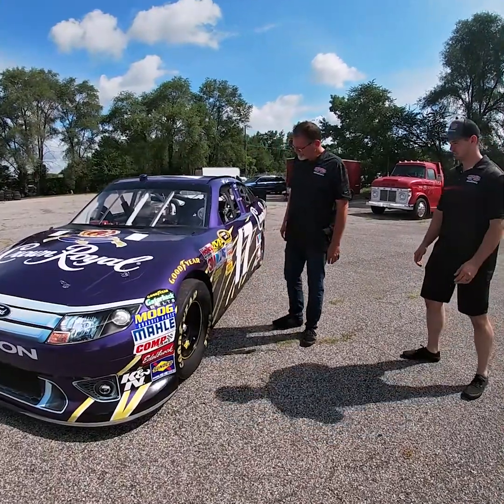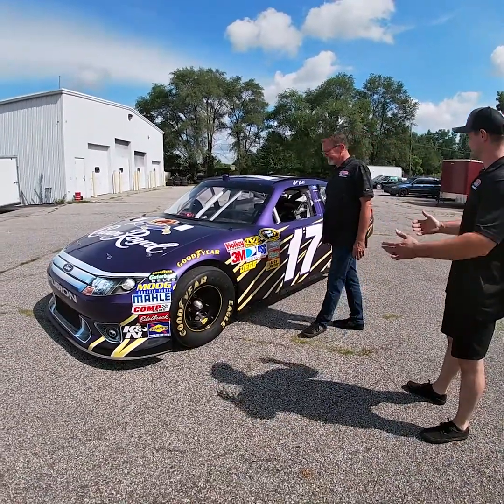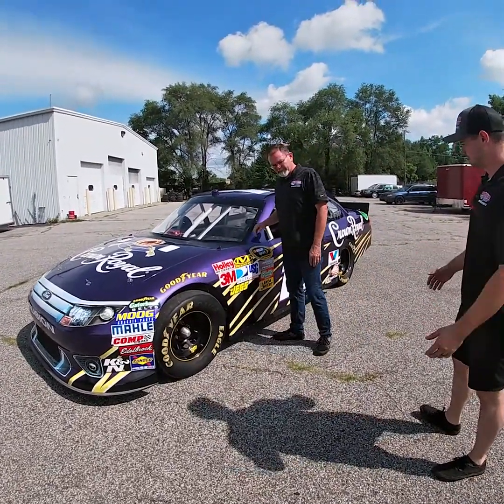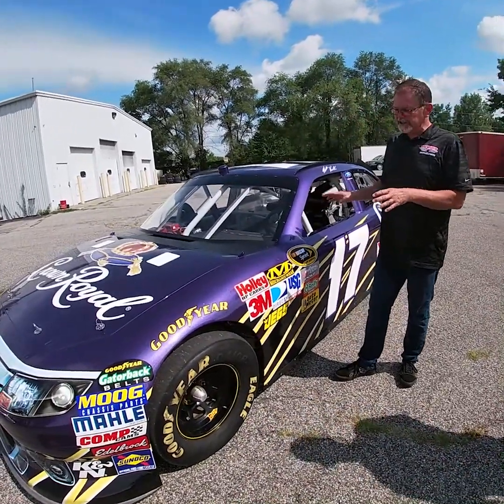It's like every kid's dream. Even if you wanted it for advertising use, the car is gorgeous. It looks awesome. So we're going to walk around the car a little bit, go over the condition of it, just real quick.